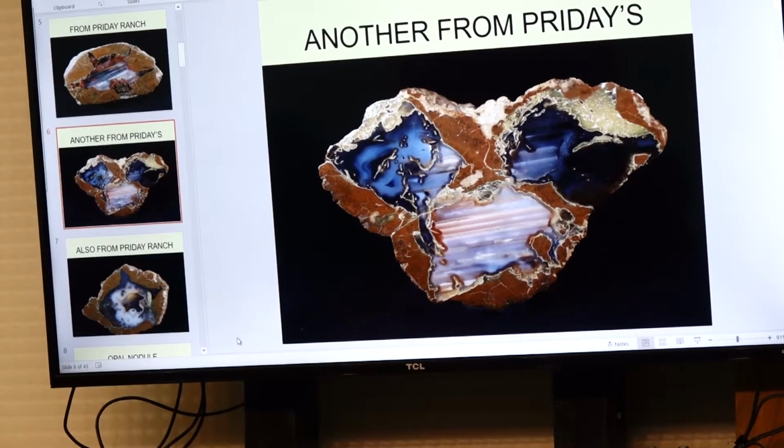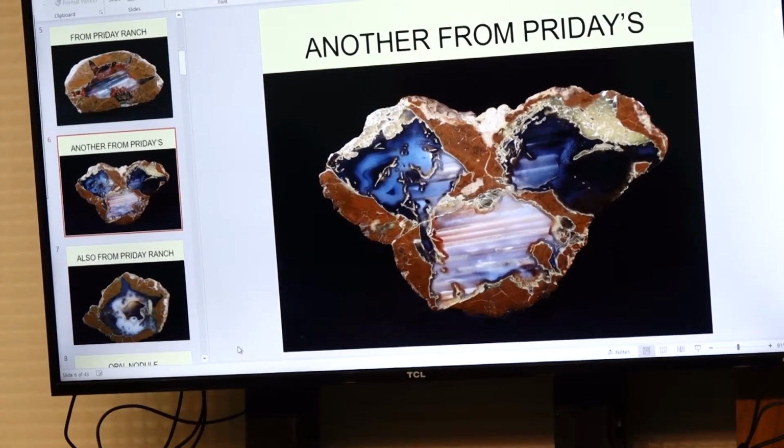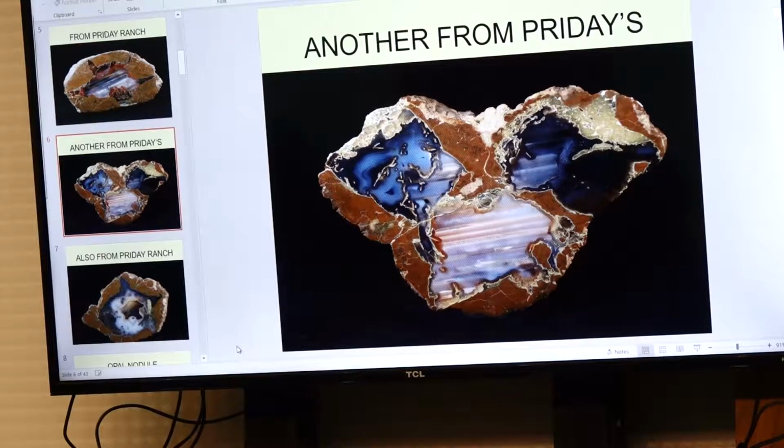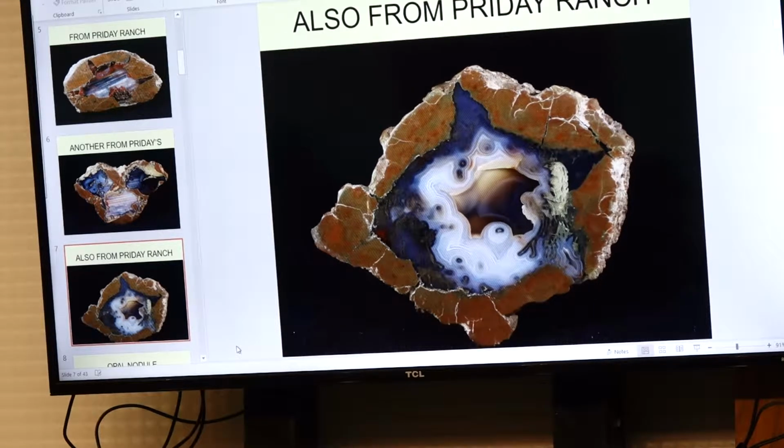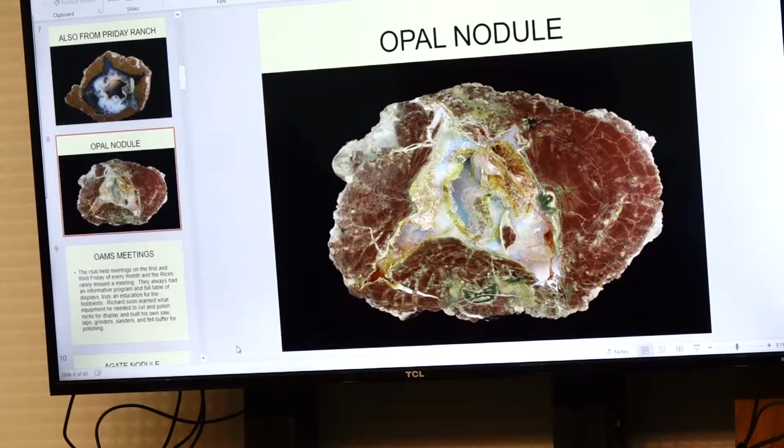This is another Pridey, and this is from the blue bed. And number 7 is also from the blue bed. Number 7 was from Pridey, and this is an opal nodule.